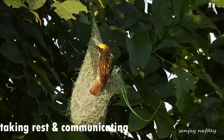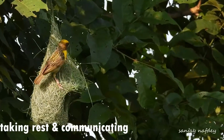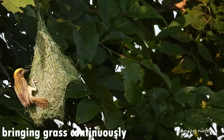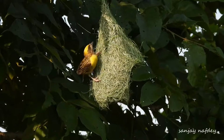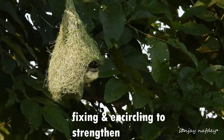One can find huge competition in making this artwork a successful one. For this, they go to the extent of stealing nesting material from the adjacent nest. If noticed, there is a fight also.